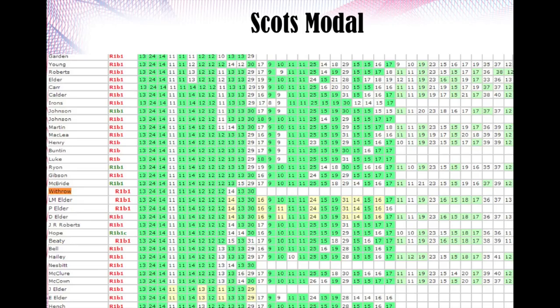some researchers have been working and trying to find a Scots modal, like there's a Northwest Irish modal and the SNP. They've also done research for the Scot modal. So I included this too because the Withrow is only two markers off on the Scots modal haplotype, which, you know, there's only 7 miles between Ireland and Scotland, so there's a lot of back and forth, so this is an uncommon thing to see.